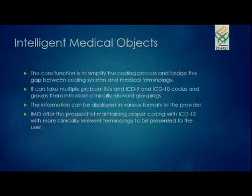One of the other demos that I saw that I thought was quite interesting was Intelligent Medical Objects, a company trying to come up with a solution. Their core function was to simplify the coding process and bridge the gap between coding systems and medical terminology. They would take multiple problem lists in ICD-9 and ICD-10 codes and try to group them into more clinically relevant groupings. So instead of having CHF, systolic heart failure, and diastolic heart failure, and having 5 different things at the same time, they would take that into one category of cardiovascular disease and group it into heart failure, with whatever grouping they would list.